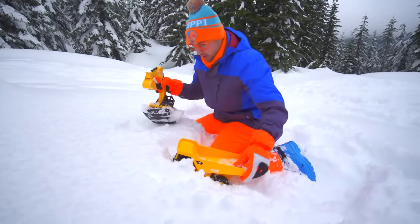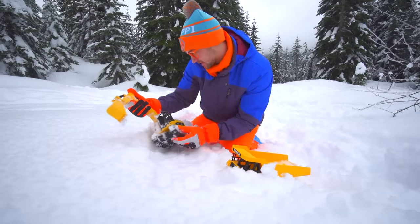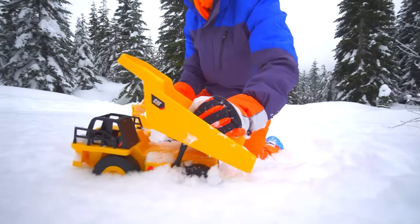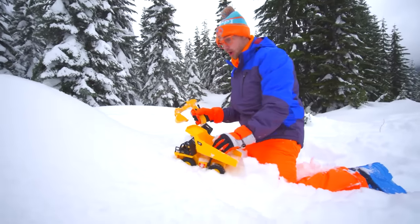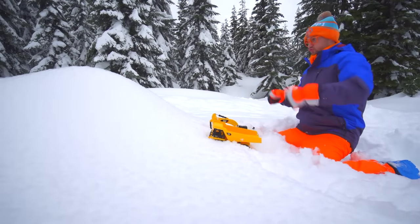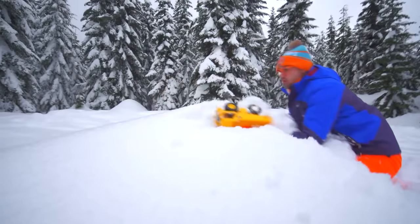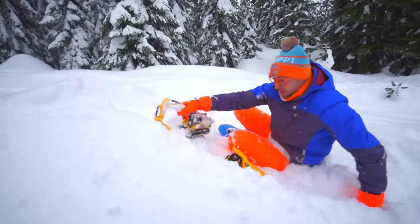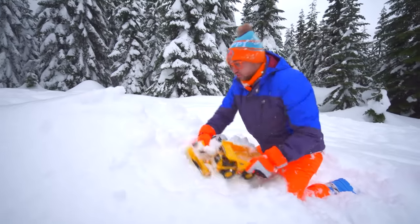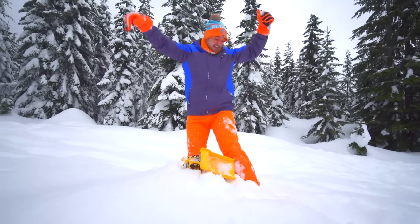Oh, I'm stuck. Oh no, dump truck stuck. Okay, I'll help him. Good job, excavator. Keep it up. Okay. Yeah, we did it. Whoa. Look at this big hill we gotta get over. Rev up your engines, boys and girls. Whoa! That's a really big hill. Okay, let's try this again. Yeah! We made it! Whoa!